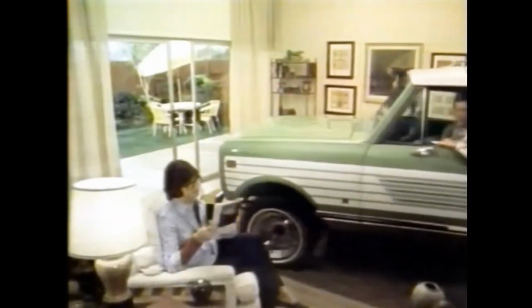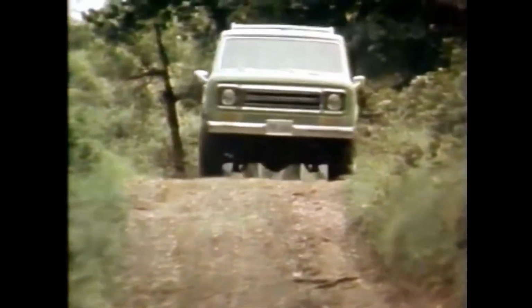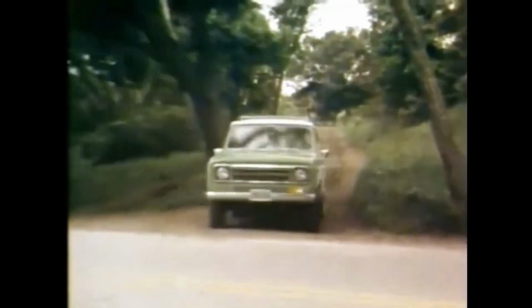I see you bought a new car. This isn't just a car, it's a Scout. Come on. You traded our station wagon? Wait till you try the four-wheel drive. Try that in the car.